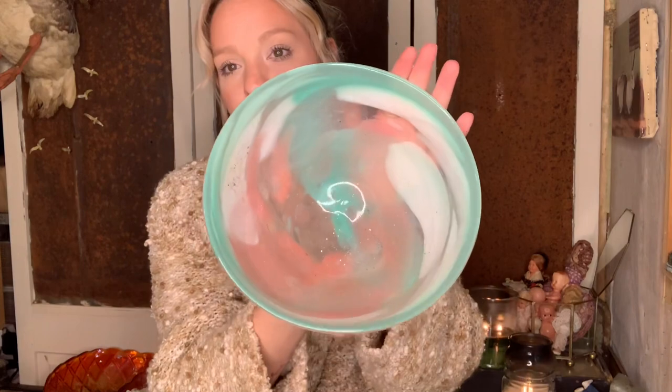It is signed. It just says TA95 on the bottom. But it is hand blown. I love those colors and that swirl. So that was a really fun piece. I don't remember what I paid for this. It all was kind of a blur of a day, but so I picked that up. That will be available on my eBay.